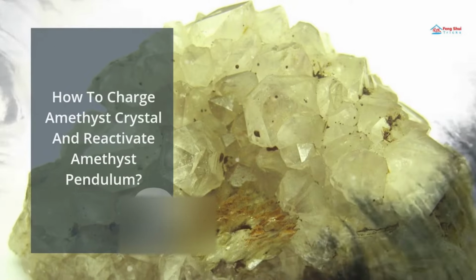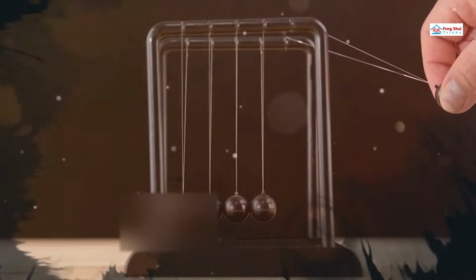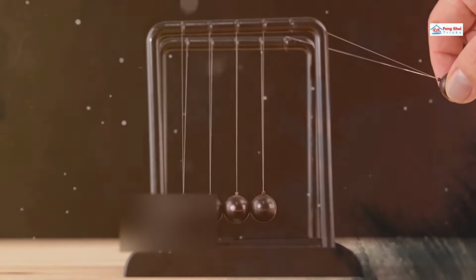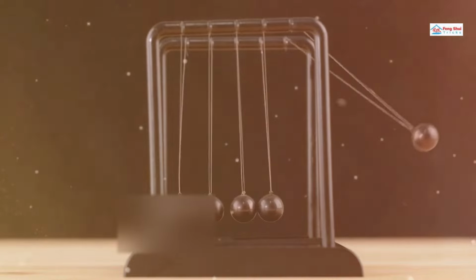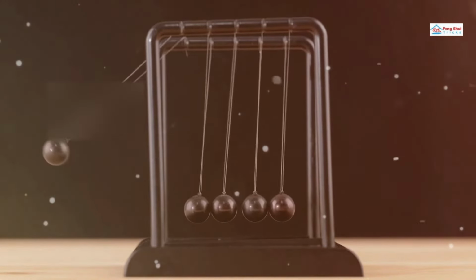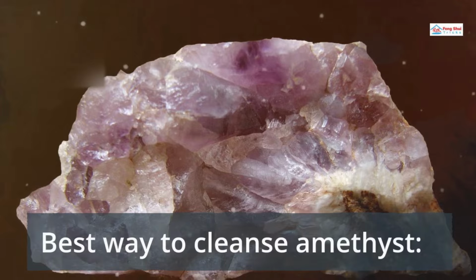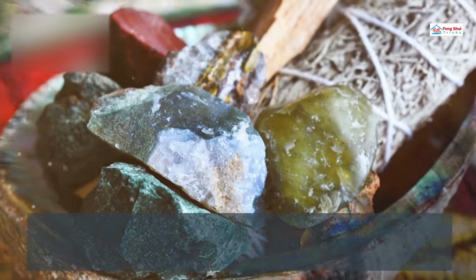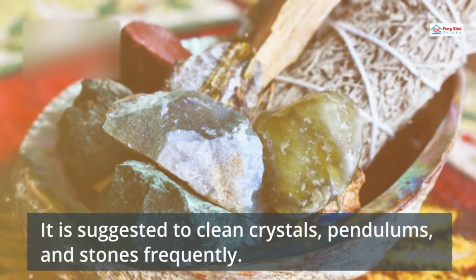How to charge amethyst crystal and reactivate amethyst pendulum. Crystals for negative energy removal. Natural stones and crystals absorb and store the energy they experience, both positive and negative, over time. The energy contained in your pendulum is very useful in most situations. Best way to cleanse amethyst. It is suggested to clean crystals, pendulums, and stones frequently.